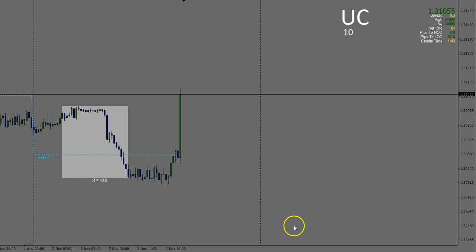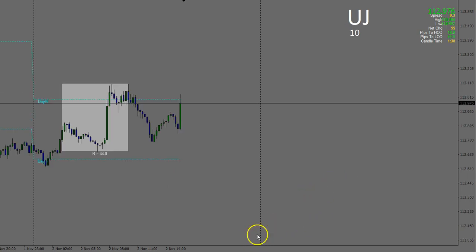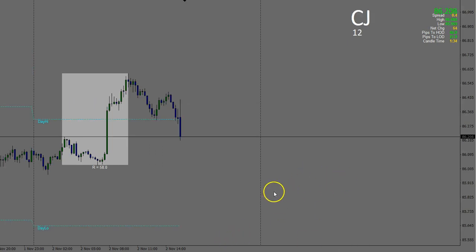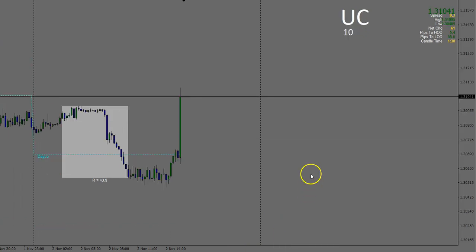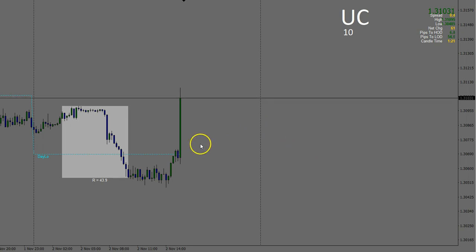Okay, back with a quick update just to let you know that I've punched out of those trades now. We're getting very close to this candle closing, and with our criteria I would have had to punch out of these two trades anyway, the US dollar Japanese yen, Canadian dollar Japanese yen, US dollar CAD. It punched up very close to taking profit, started to pull back a little bit, so I've punched out of that. Okay, I'll be back soon with a summary.